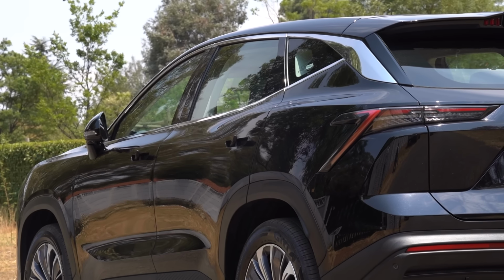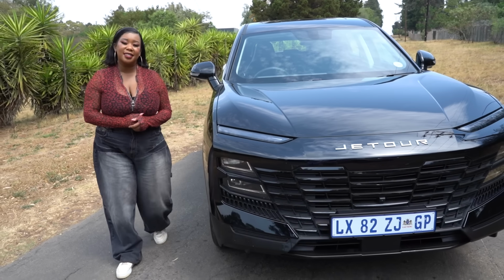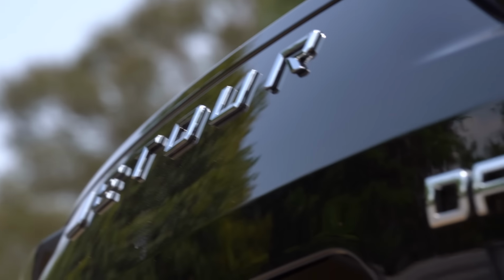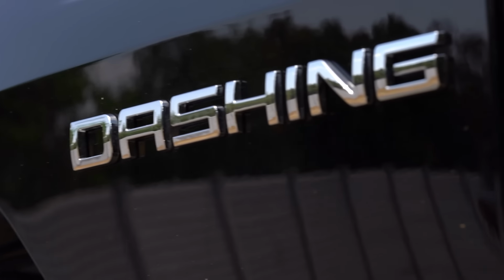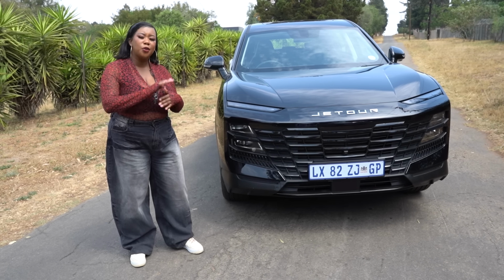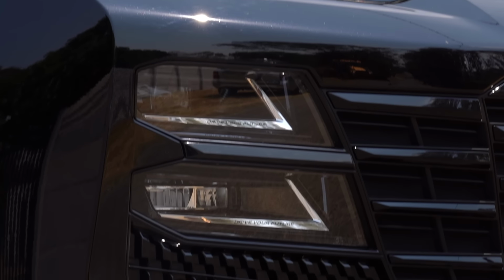Jetour has officially launched in South Africa, and they have here one of the first models that they've introduced. It is the Jetour Dashing, and quite true to its name, this car really is dashing, spectacular. It looks quite appealing, and I don't always agree with Chinese car names, but this one really fits the mold.